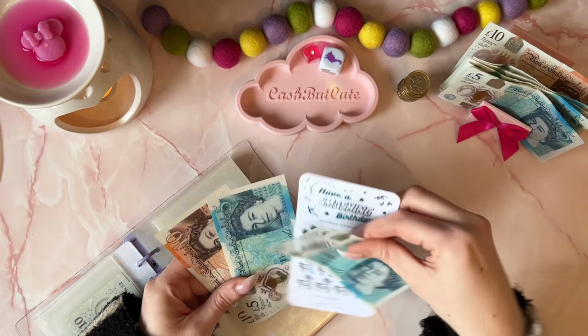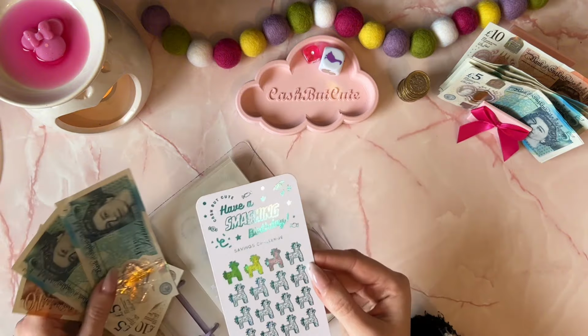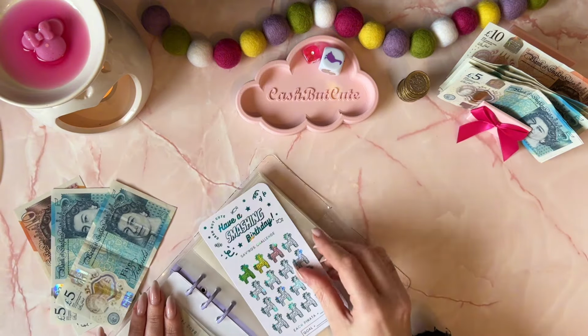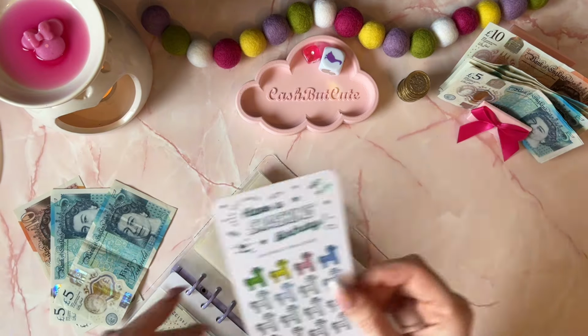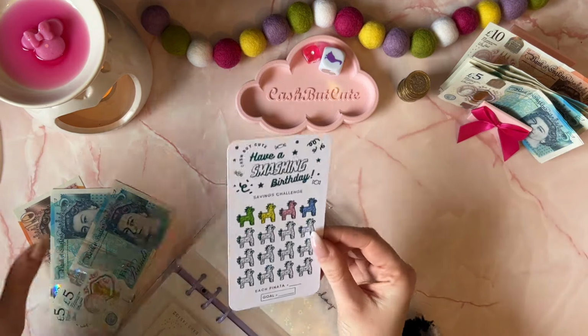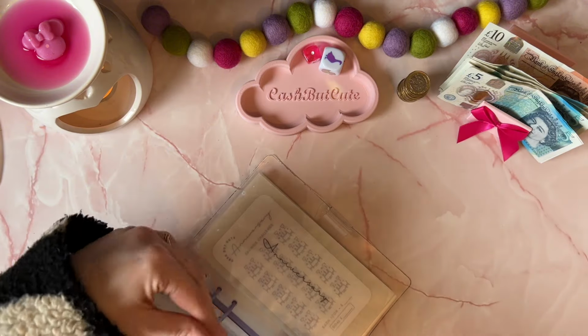So there's 15 in Buggy's birthday. Today we're putting 5 in. So we've now got 20. Let's colour in a little pinata. Beautiful. And that's one little row of pinatas done. Love that.